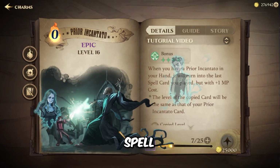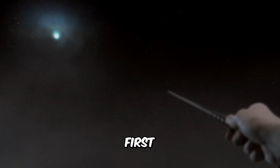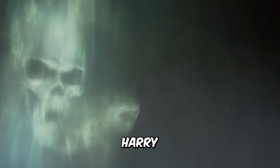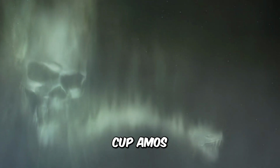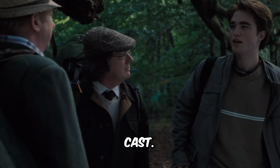Prior Incantato is a spell that's used to reveal the last spell that a wand performed. This spell first makes its appearance in the book for the Goblet of Fire. At the time, Harry lost his wand during the Quidditch World Cup. Amos Diggory uses the spell to find out the last spell that the wand cast.